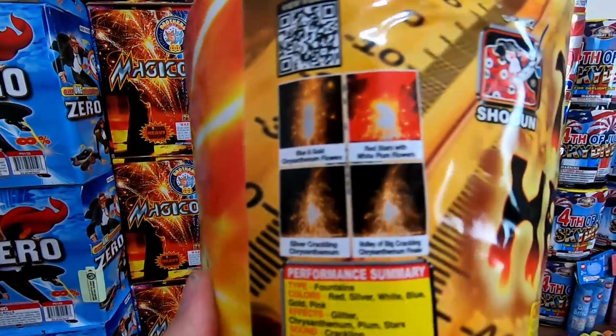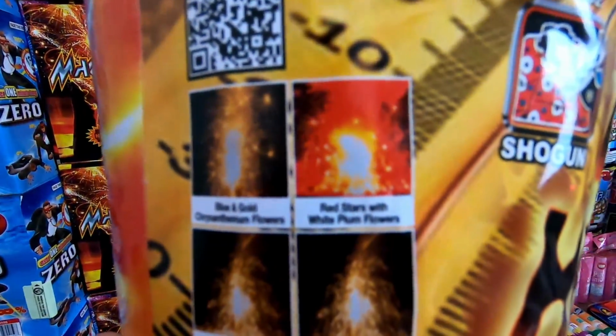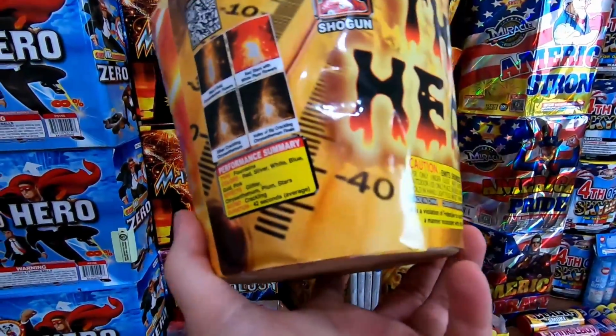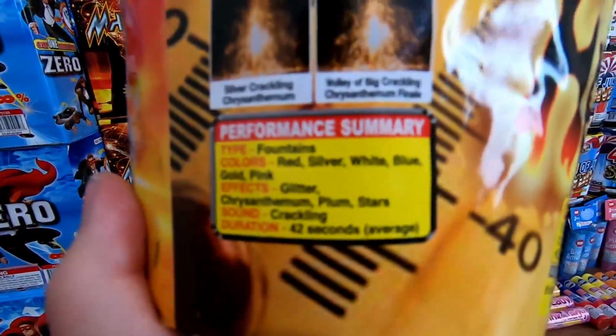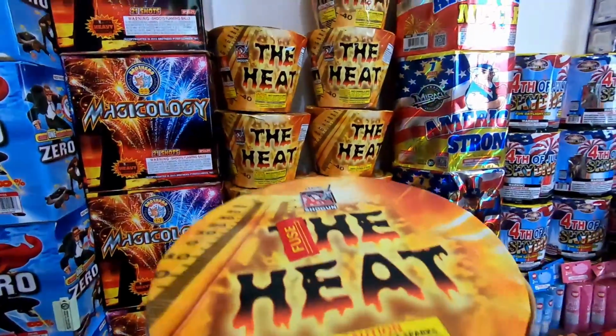What really intrigued me was that red star effect right there. When we see it, it almost has a red lace effect style, but in a fountain. So I'm really excited to take a look at that. It's 42 seconds, so I got 12 of them.